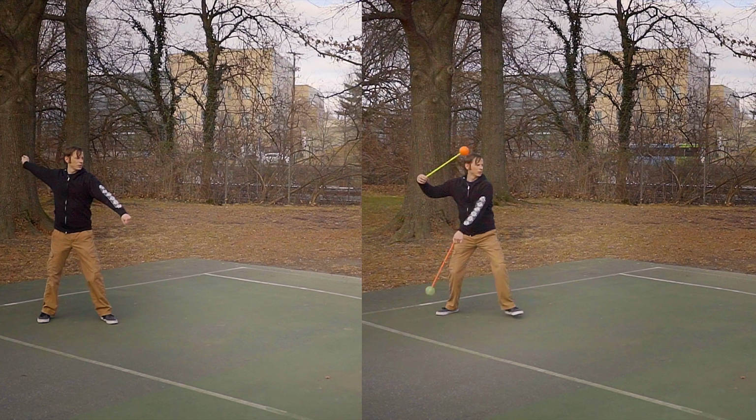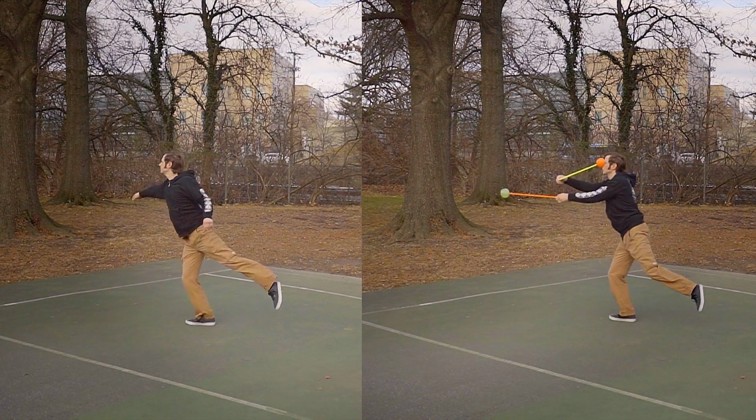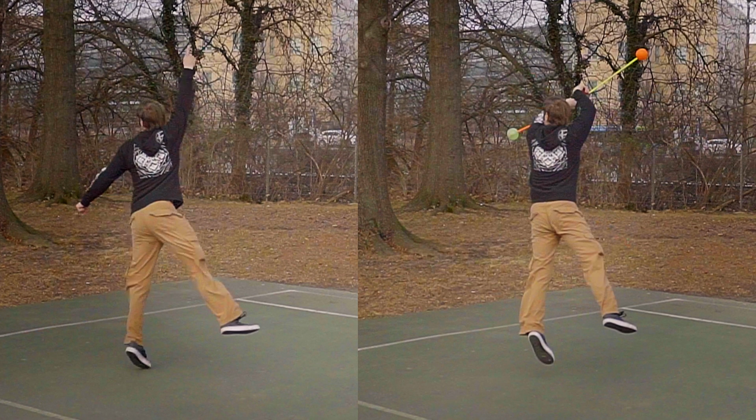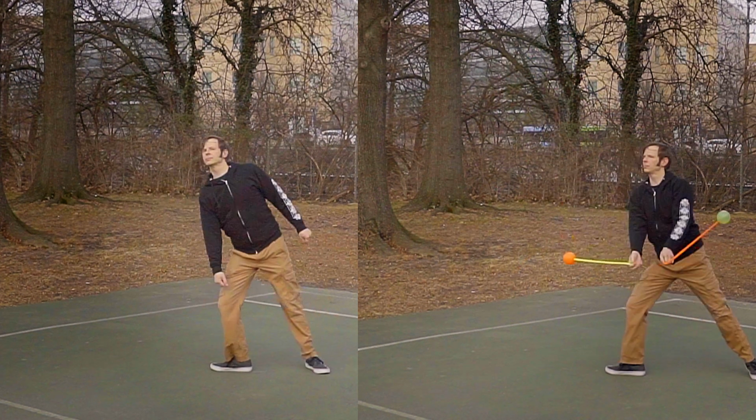I discovered that when you do a leap with poi, whatever momentum you have in your hands going into the jump gets amplified by the poi. This means you go higher and have more energy in your leap than you would without them. Because of this, I actually injured myself a couple times as I drilled this trick. Be careful with these, especially if you haven't been doing dance your whole life.